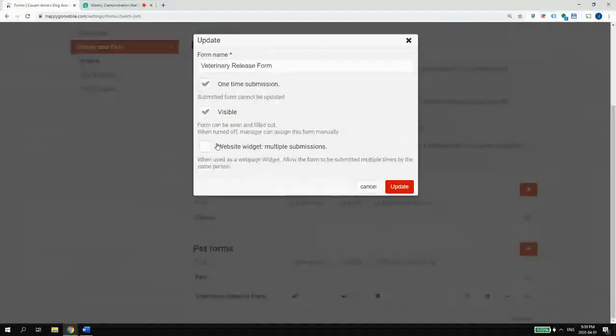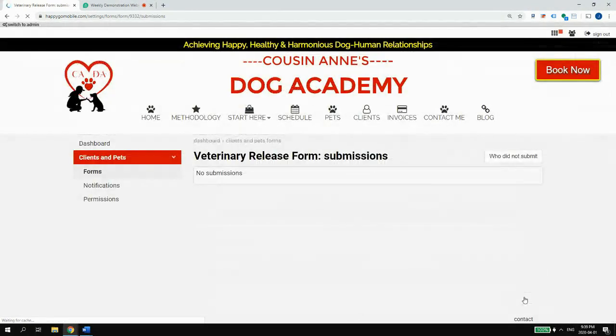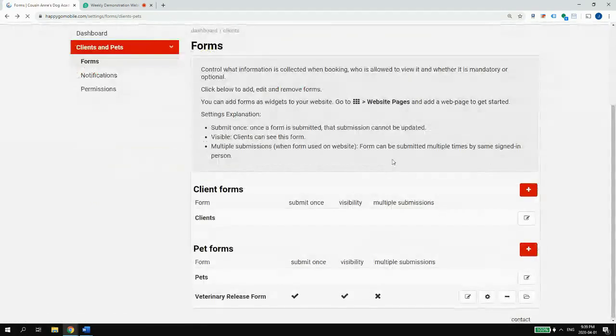You can go back. When customers fill it out, there's a submissions listing here, and it tells you which customers for which pets have filled out this document and who did not. So you can actually know. Yes, you can find these documents in all the profiles of the pets and clients respectively, but you can also see them centralized here in the submissions.